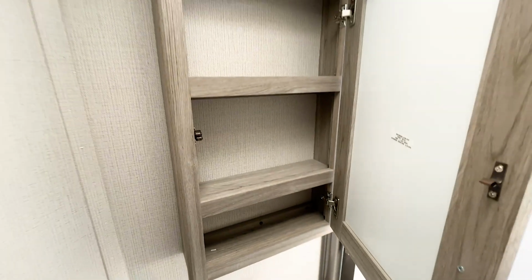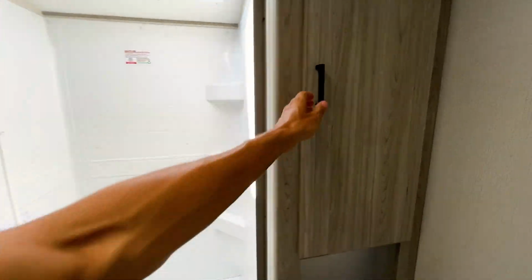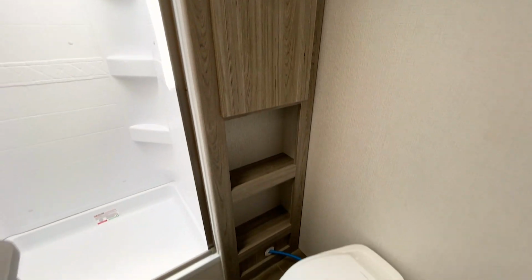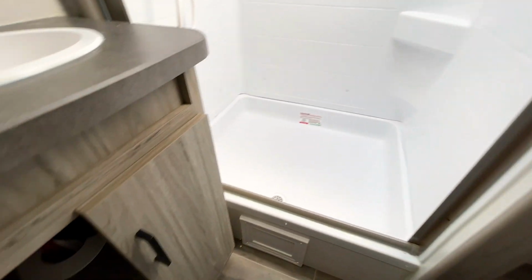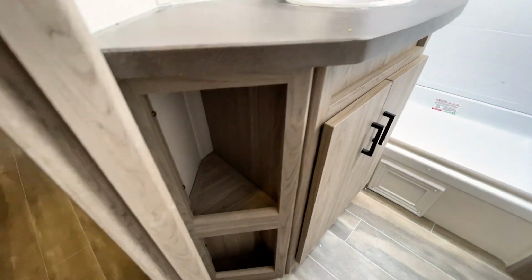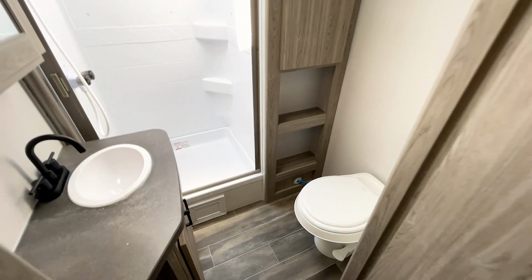You have your medicine cabinet with the mirror and a good amount of storage space. I don't need a whole lot of bathroom storage, so I can definitely make do with this. And then you'll have your toilet underneath there. And a little bit of storage underneath the sink as well. Plus some small compartments there for extra things like holding toilet paper or whatever you feel fit to put there.